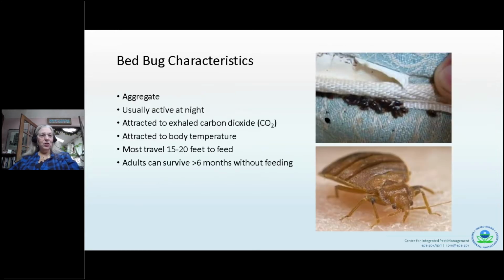Now let's take a closer look at bedbugs and their habits. They aggregate together in cracks and crevices all day. They become most active at night, usually between about 2 a.m. and 5 a.m. But if they're hungry, they'll come out earlier, and once they sense a warm body nearby, they're going to travel about 15 to 20 feet from their hiding places up onto the bed, have a meal, and then scurry back to their hiding place. Adults can survive over 6 months without feeding.